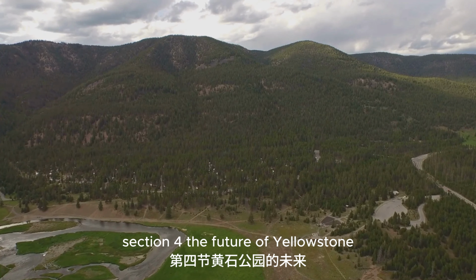Section 4. The future of Yellowstone. Despite the potential risks, it's essential to remember that Yellowstone is a dynamic and ever-evolving landscape. The forces that drive its volcanic activity are also responsible for its breathtaking beauty and unique ecosystems.